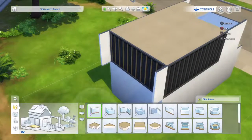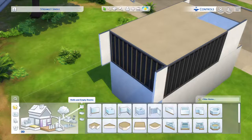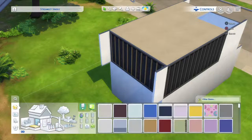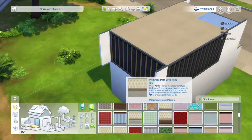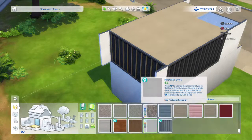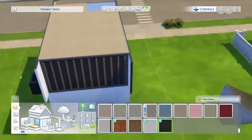I don't know if this makes it look like a container or not, but I'm just doing it because I think it might look nice. Wall pattern. I'm going to try and get the exterior done for sure before I have to go. But if not, then sorry, guys.